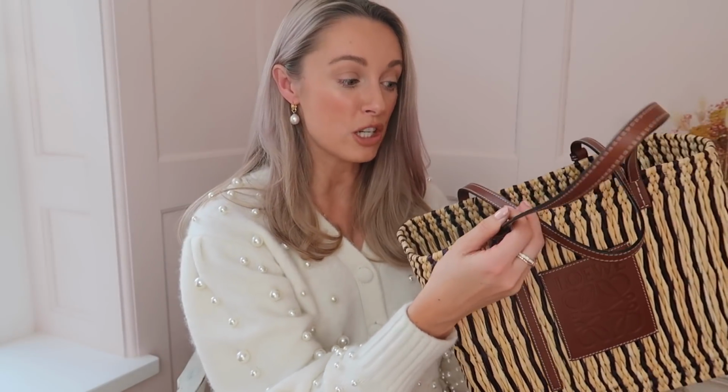It's a good size, not too big. It doesn't feel too much of a beach bag. I certainly haven't used it as a beach bag. It was pretty much my everyday handbag throughout summer.